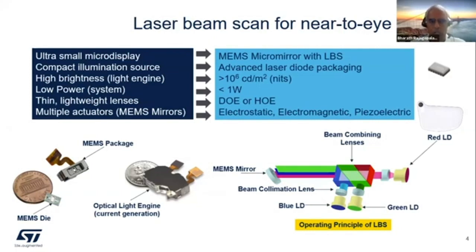As I mentioned, in order to get the size, you start with the MEMS, but you also have to have very small illumination sources. And so Ajam is here, and they'll talk about advanced laser diode packaging that enables very small form factor, very efficient laser diode packaging that can support these applications. Between those two, we can generate well over a million nits, which is really important to have that kind of excess overhead of optical power as you have the various losses in the system. The overall system, we can drive with less than a watt in such a configuration.